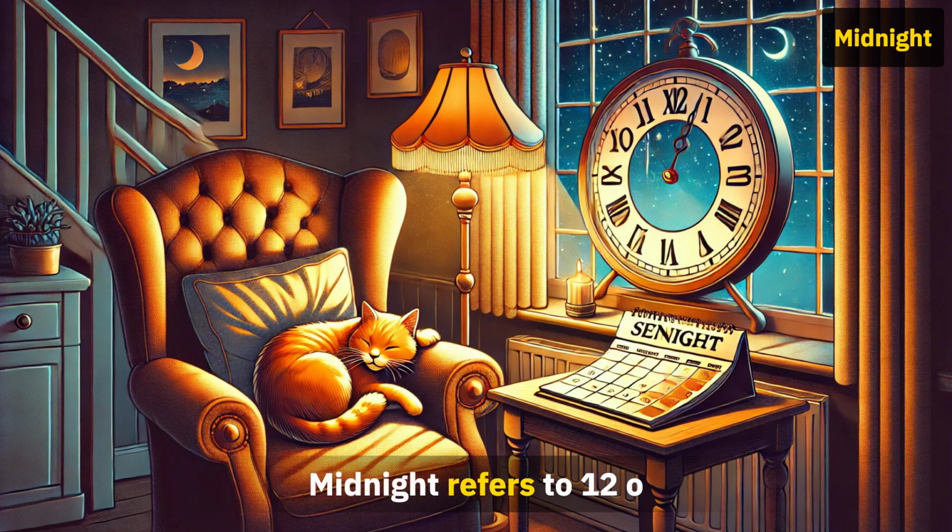Midnight refers to 12 o'clock at night, the very start of a new day. People tend to use this word to talk about events that happen at the darkest hour of the night or to specify the change from one date to another. You might say we stayed up until midnight to celebrate the new year, or my flight departs at midnight, so I need to be at the airport late.